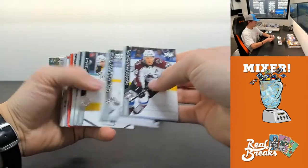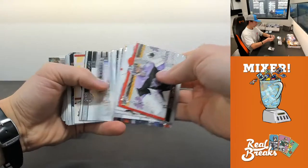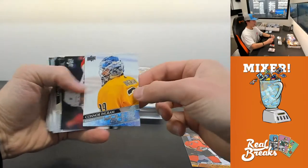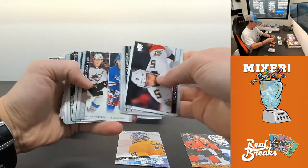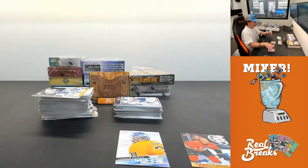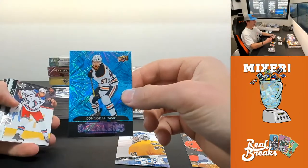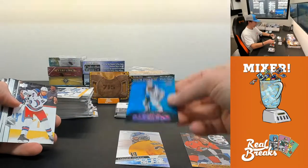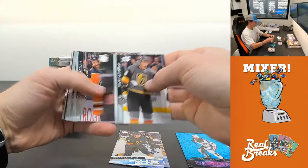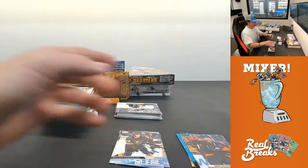Go Series 1 2020 newest release. Good luck, everyone. Ryan Getzlaf canvas for the Ducks, and Connor Ingram is our first Young Guns for the Predators. Austin Matthews portraits. And nice, Connor McDavid, Dazzlers for the Oilers, going to Derek Hellerstad. That's a sweet one, Derek. Nice hit. Dylan Coughlin, Young Guns for the Knights. Jakub Voracek, Flyers, canvas.